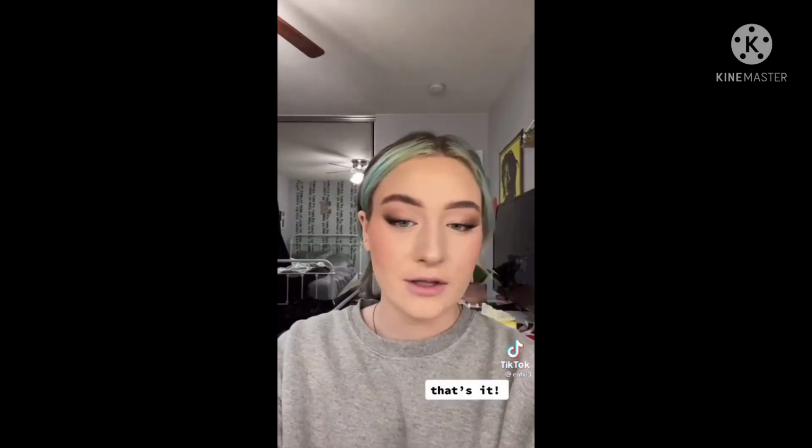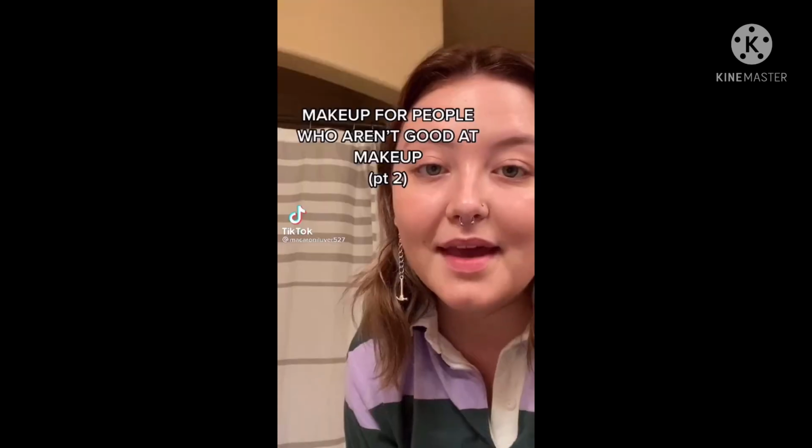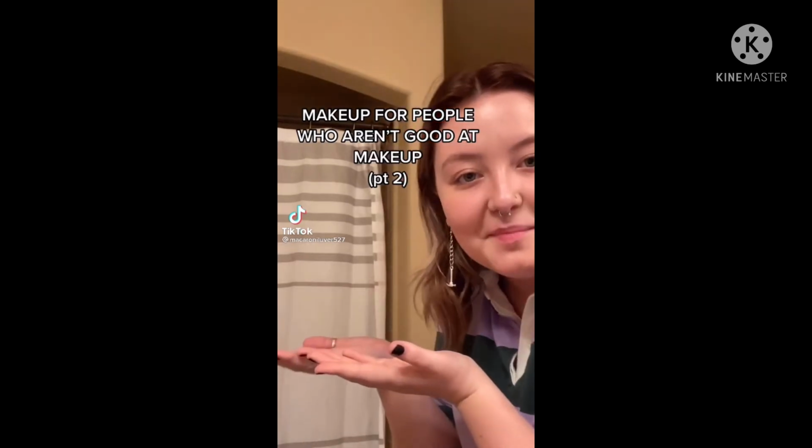Just keep blending. Last step, this brush with a very light brown. I'm using this one. This step is just for fixing rough edges. A little mascara and that's it. Go try it now. Makeup for people who aren't good at makeup, part 2.